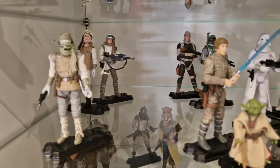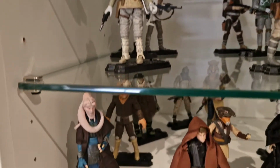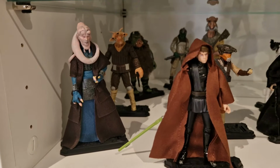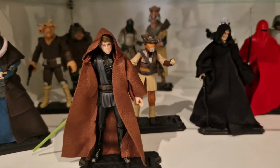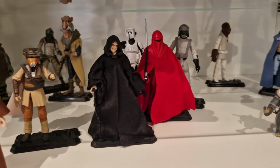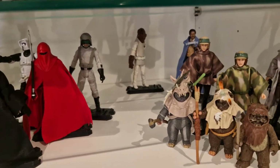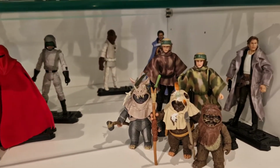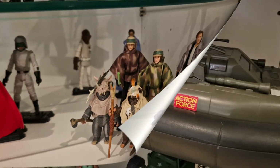Hasbro. There you go. And then moving down, we have Return of the Jedi. Now, when I get to my vintage collection, original Kenner figures, the setup will be pretty much the same. Okay, so give us a few seconds and we shall crack on.